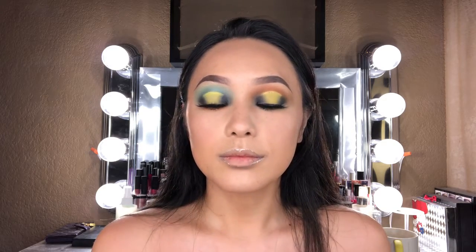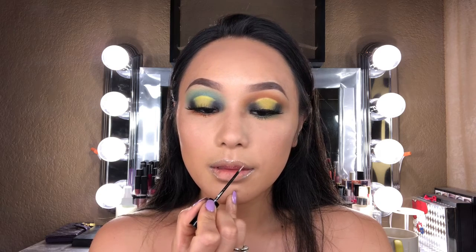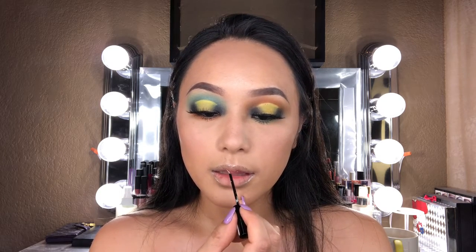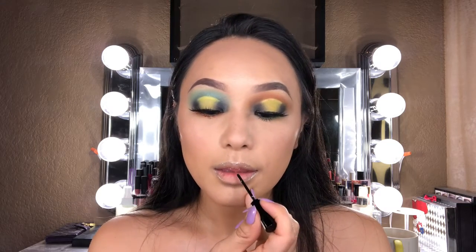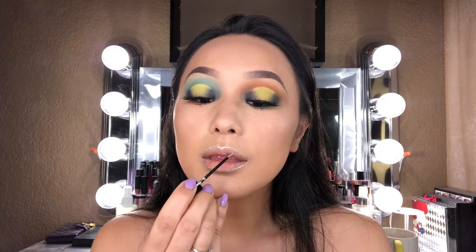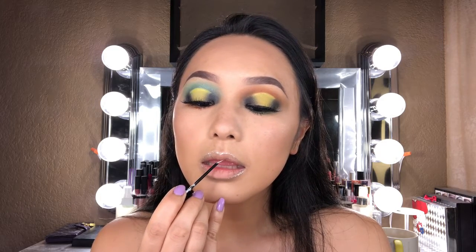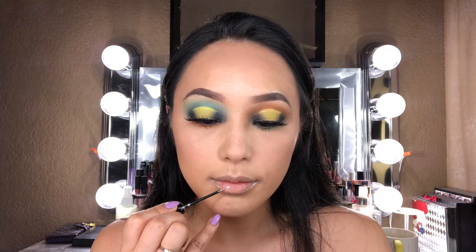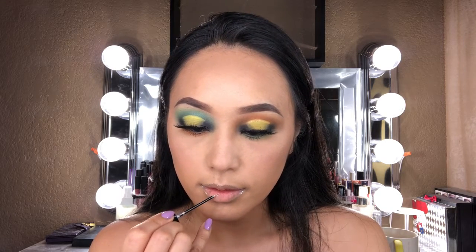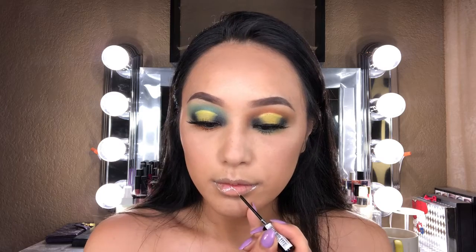Now, taking the same liquid liner, I am going to create an X in the center of my lips, starting from the top corner to the bottom corner. And I'm doing this because Geminis do tend to be very controversial since they are highly misunderstood a lot of times. Being the talker that they are, they can say things out of context, but in actuality, when they explain themselves, everything makes sense and they are actually really good people.